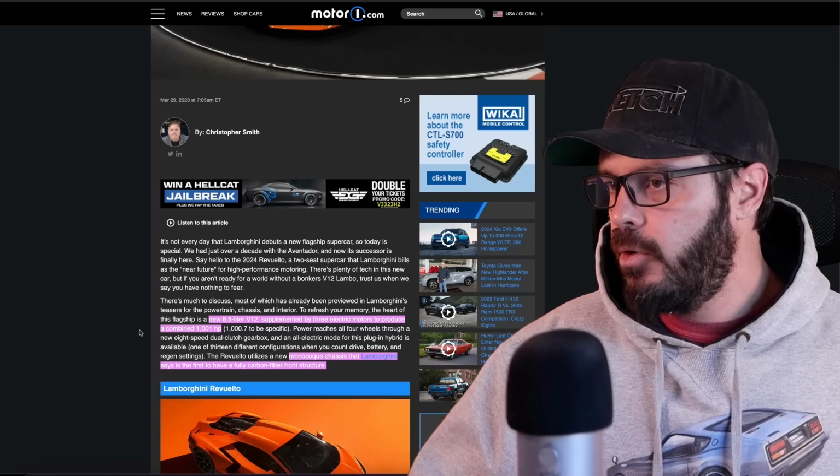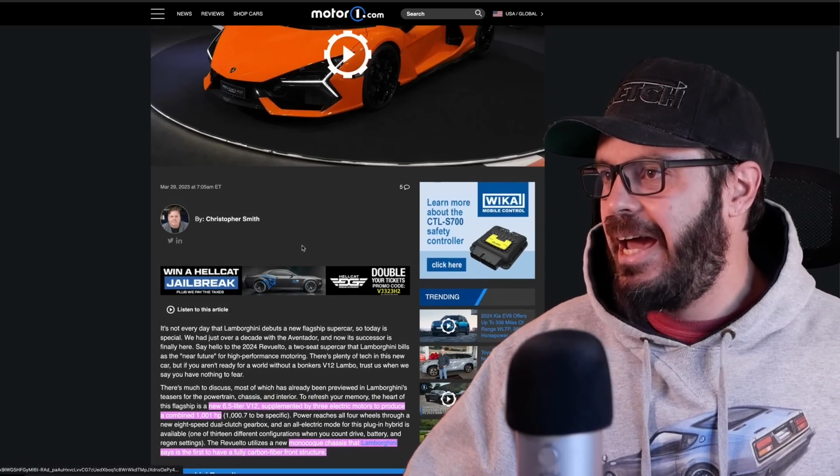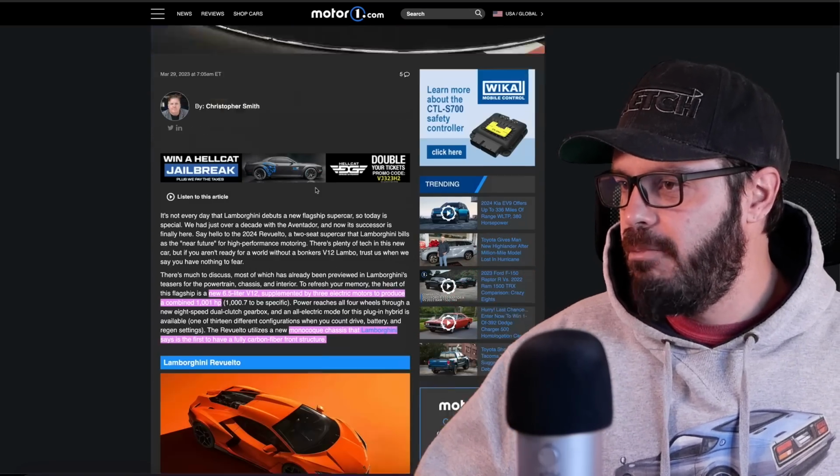And we're going to compare it to the design changes from the original LP700 Aventador. What actually changed in this design? As you can see, it's quite a lot. So first of all, let's have a look at some of the spec and tech of the Revuelto. This is from Motor 1.